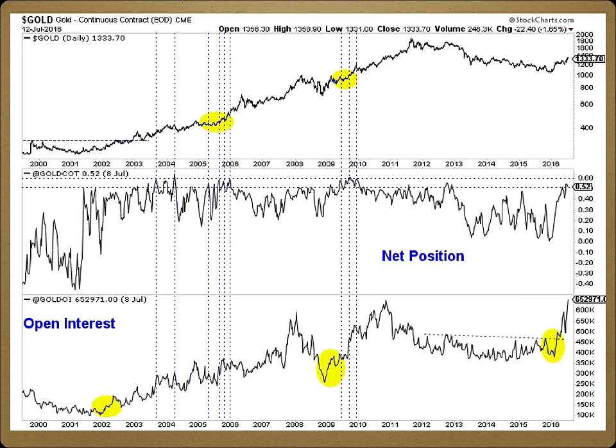Now, I don't want to spend too much time on the gold Commitment of Traders report because I've talked about it numerous times since February. There are all these people who are talking about record longs in gold. Excuse me. The smart money is record short.